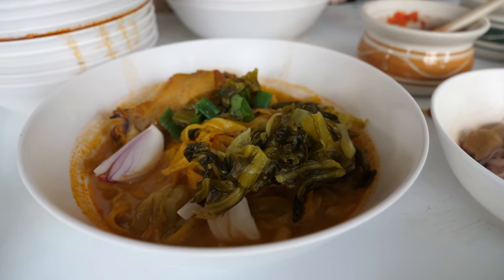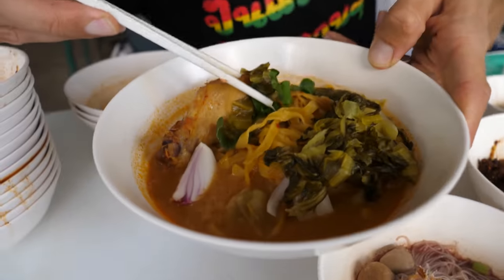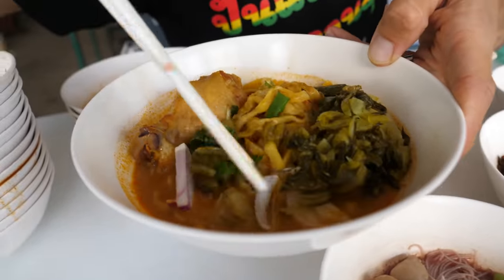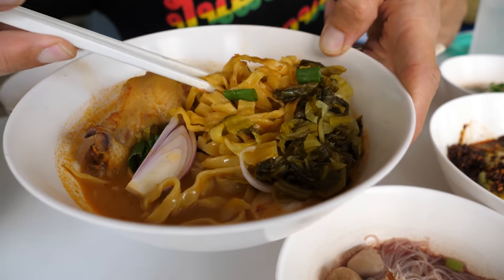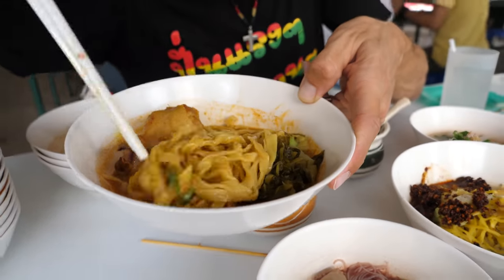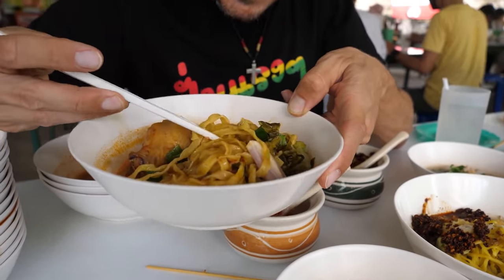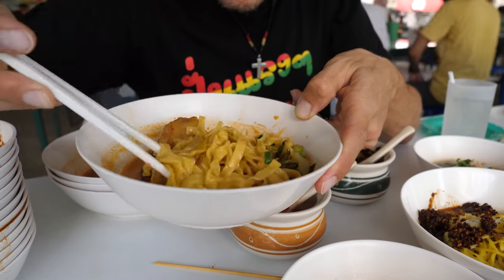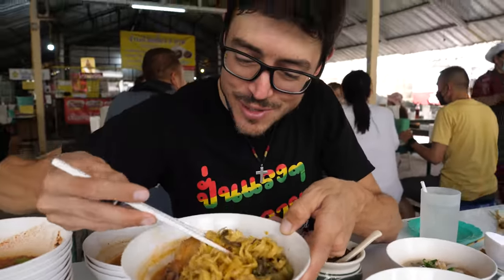So let me make room here. Next up, I'm going for that khao soi. I see it's also been sitting there for a few minutes, so let me rehydrate this. The first egg noodles I had were pretty thick. No, these are like, wow, dude, these are like straight up Italian. What is that called? Linguini? Those are so thick. It looks so rich.